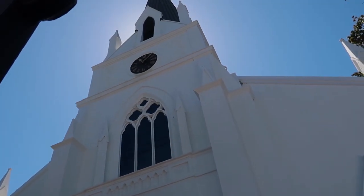Right at the end of Church Street, you'll find the Moederkerk. This basically is translated to the Mother Church. The reason it's called this is because it's one of Stellenbosch's first Christian churches that have been built.